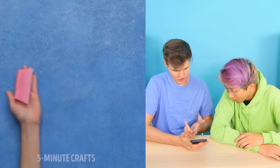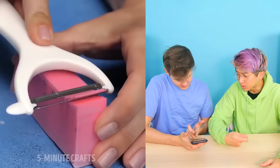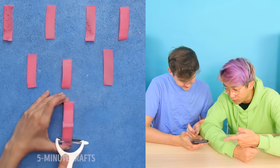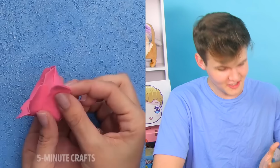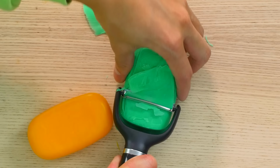What? So this allows you to turn soap into a flower. So watch. Okay, they take normal soap. They got a peeler, like a vegetable peeler. That's so satisfying. So they cut strips of soap and then they twirl it in a circle. And it looks like a rose. And then you can give it to a girl. Let's try it out. Okay, watch.